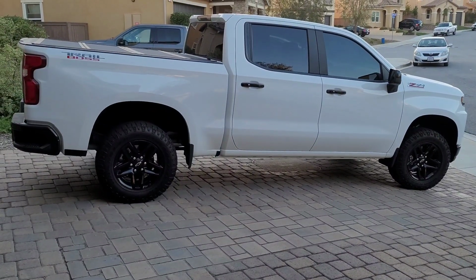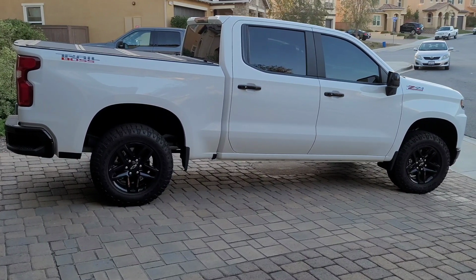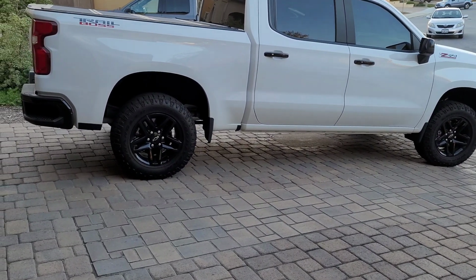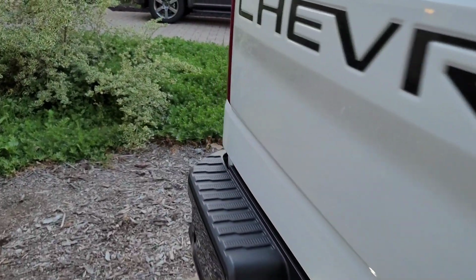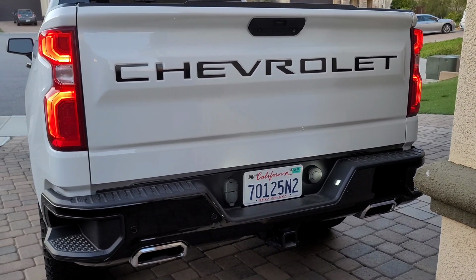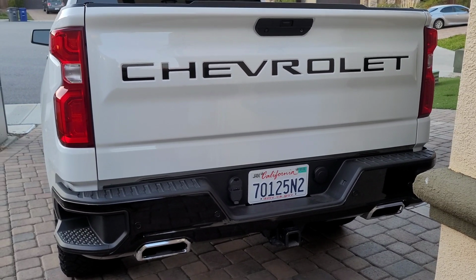So the only things that I've really done to the truck are replace the muffler, because this truck is way too quiet from the factory. So I installed a Flowmaster 40 series muffler and it gives it a nice deep growl. See if we can hear it here. Still pretty quiet, pretty tame. But at least you can hear it now. Before you couldn't even hear the truck. So that was one thing that I didn't really care for, so I had to get it a little bit louder so I could at least know I wasn't driving a hybrid.